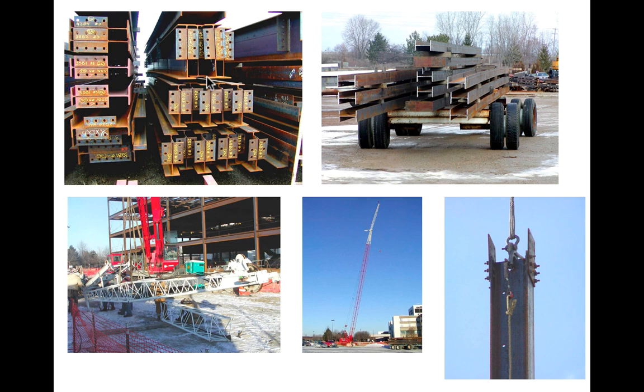Once those pieces are all fabricated, remember they have to get put on a truck, so there are limitations to certainly the length of steel pieces that we can use. Depending on how much room we have on the construction site, they may get shipped out and sit there for a while, so they may have to have some kind of corrosion control if we're expecting them to be outside for a period of time.